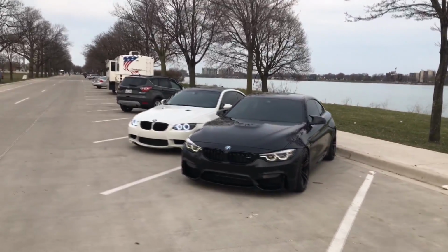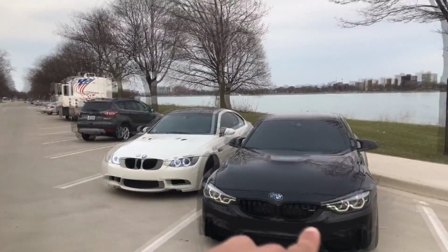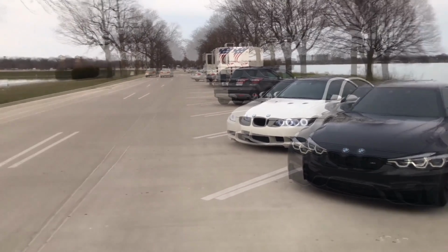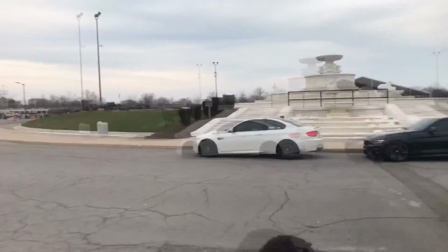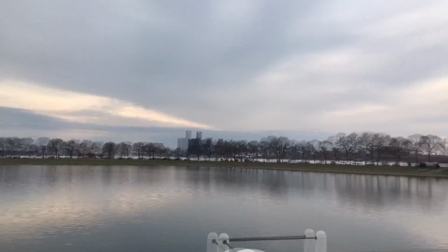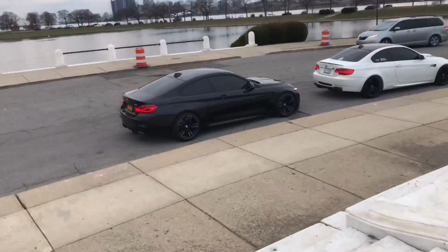The M4 is all blacked out, and then our M3 is all white. No side marker on the M3 and no side markers on the M4 either. It just looks beast. So yeah, it's a great view. This is a sight to behold. Black, white. Beautiful, man. Appreciate you guys for watching our videos.